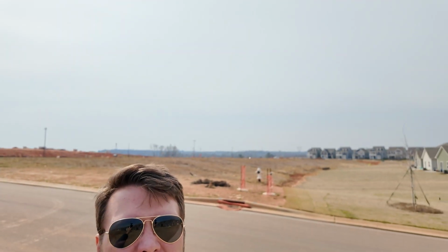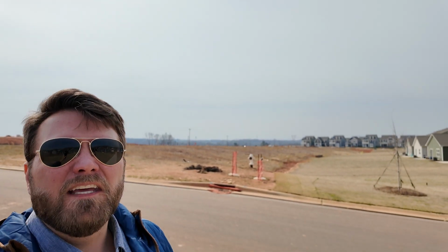And what's nice about it, in the distance over here, I don't even know if you can see it with the camera, but you can actually see Rock Hill off in the distance. We're very close to the Catawba River. It runs back there, separating Rock Hill from Fort Mill.